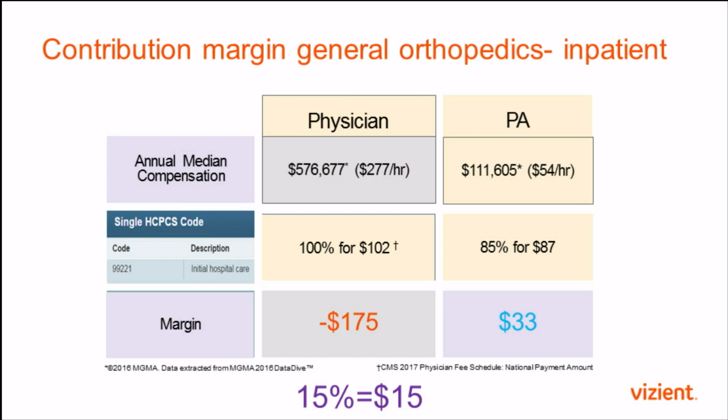Certainly. Let's talk about orthopedics, and we're going to talk about this in two parts because when you're talking about a surgical practice in particular, there's the hospital side and then there's the office side. So we're going to talk inpatient for orthopedics. And looking at the admission H&P, which is the initial hospital care code, we did the math the same way. For the physician, you would receive $102, and for the PA, $87. If you look at the margin, the cost of employing a physician versus a PA in this particular specialty is significant. The margin is astonishing in that you're $175 in the hole when the physician has done the admission H&P, yet you've generated $33 in revenue when the PA has done it.